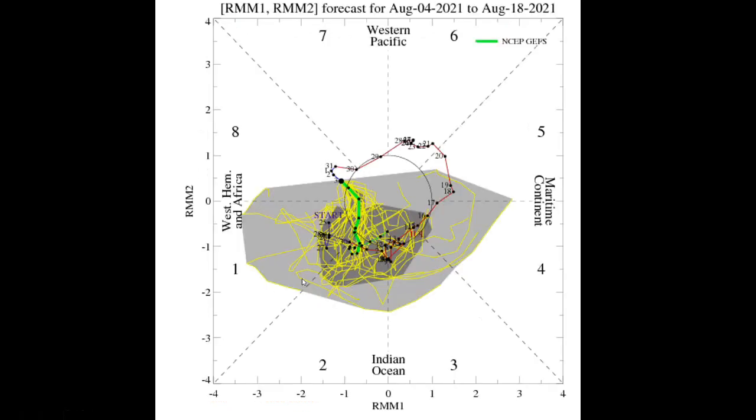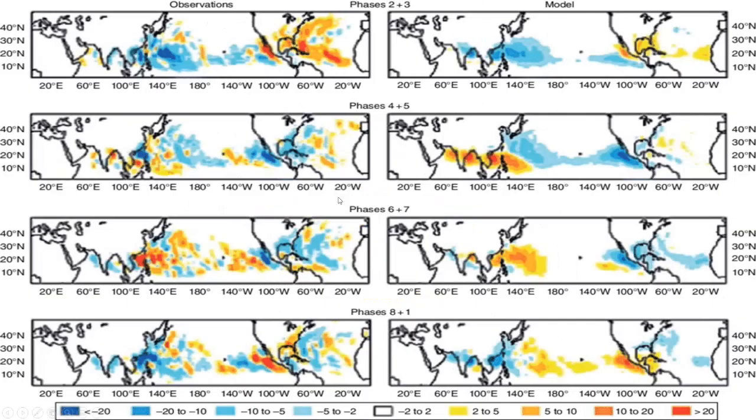And then here is the GEFS, and it's not as amplified and also has a little bit more uncertainty on where this is going to be going. But I like the European, JMA, Canadian blend better with its MJO rather than the GEFS. And of course, in phases 8 and 1, we begin to lighten things up. But again, phases 2 and 3 are the high impact phases for land impact for tropical cyclones.